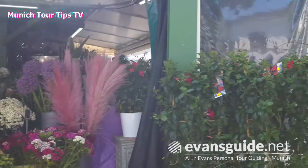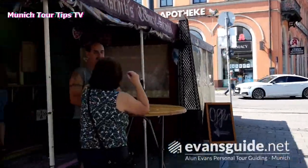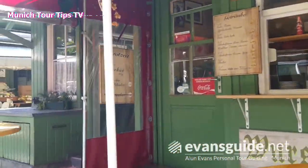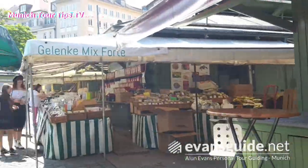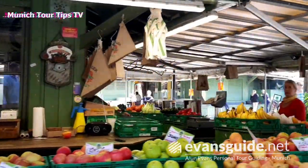My tours finish on the Marienplatz, which, as I say, is a stone's throw from where we are here. I often send the guests on my tours over to the marketplace here to get themselves a snack for lunch after a tour, so they can relax and chill out a little bit before doing something else in the afternoon.